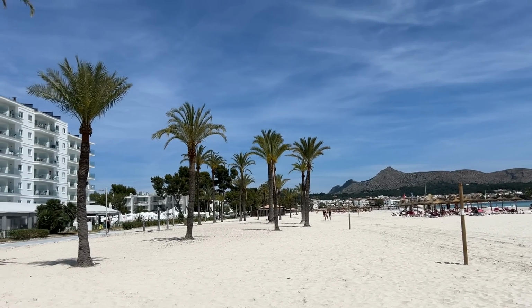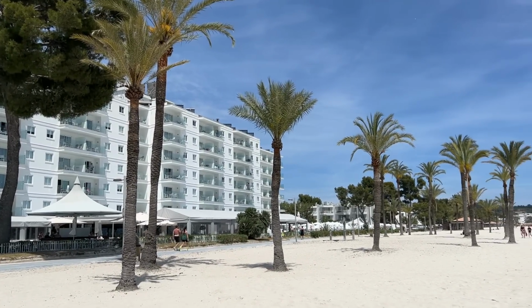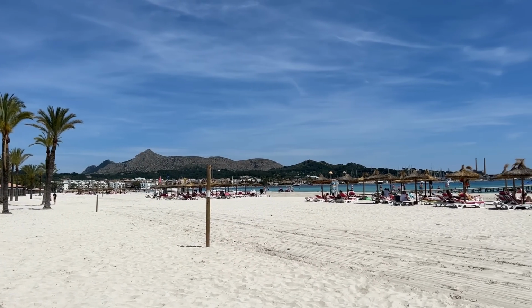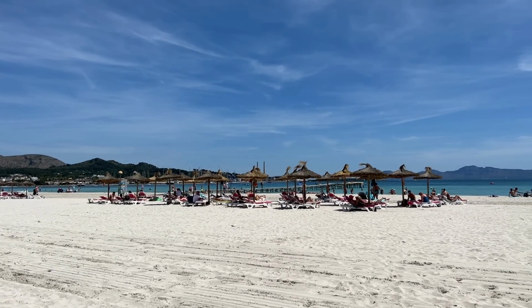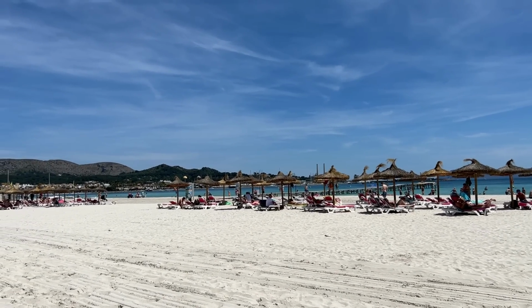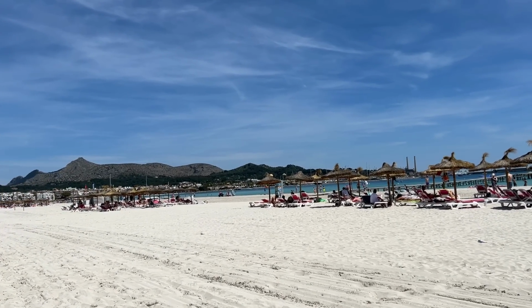Now you can see where I am. I'm right outside the Sun Wing Hotel. Now, while this beach does look vast and empty, I can assure you this is actually really rather busy down here for this time of year. Now, as I said, we are rolling on into May. We've got lots of visitors over here to Alcudia already. But let's head on in the direction of the port.